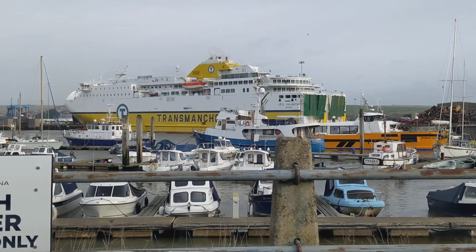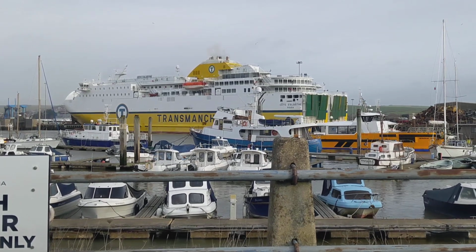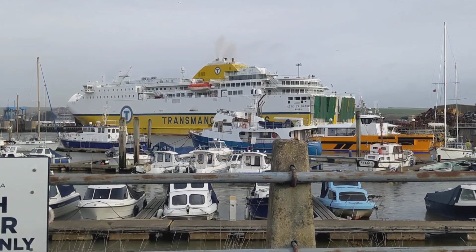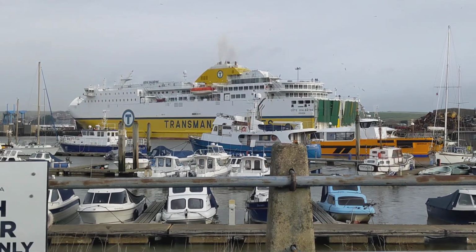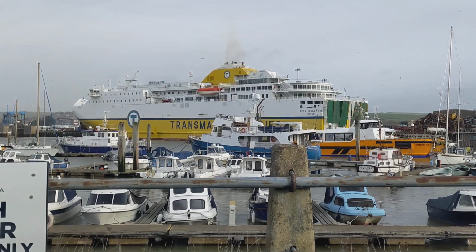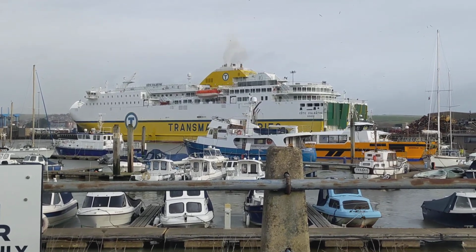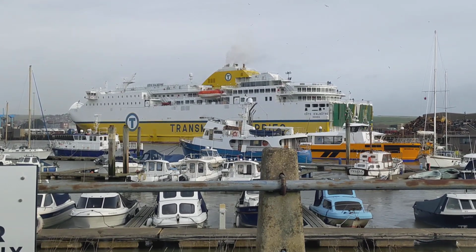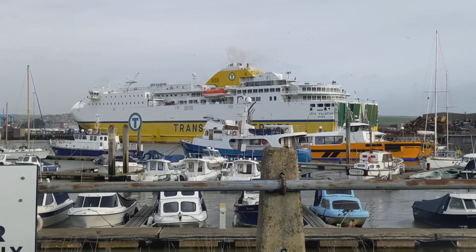So I've seen this from the sort of promenade end, and it literally reverses all the way out of the channel, all the way out past the breakwater, and then does a 180 in the open sea to get itself pointing the right way. It doesn't usually do it 3 feet away from the marina.